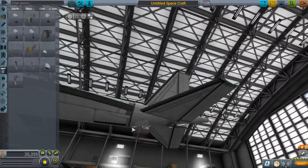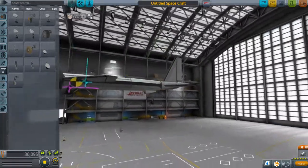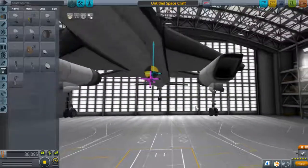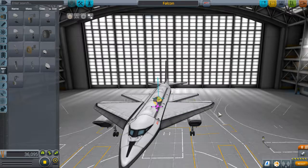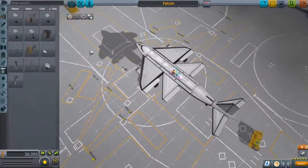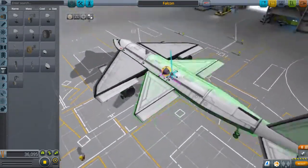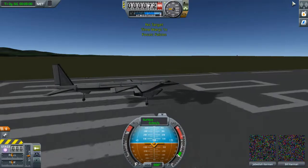Oh, that's not gonna work. Why are you backwards? You're supposed to be forwards. There we go. Okay, let's see if this actually works. What should the name be? Okay, we're going with the Falcon. The Falcon. That makes sense. Slightly Star Wars pandering in there, but not overly obvious Star Wars pandering. Okay.